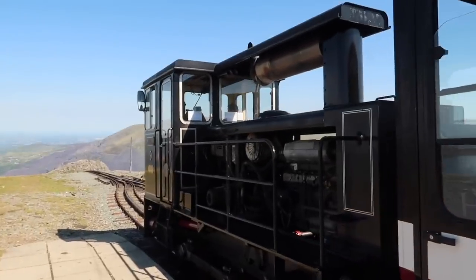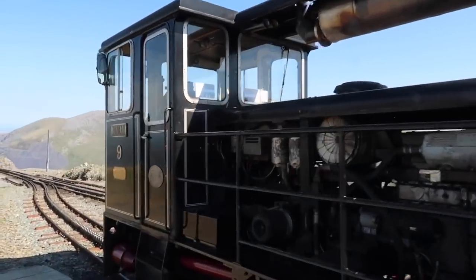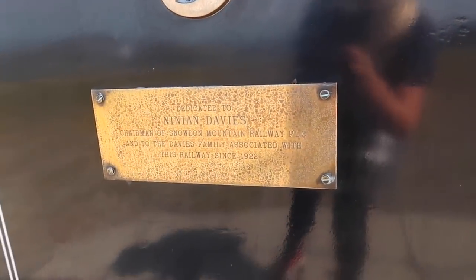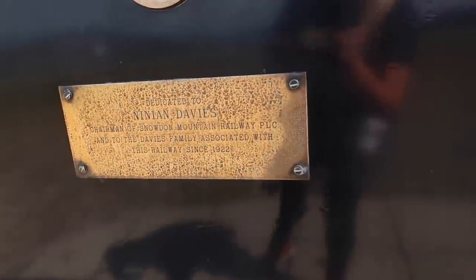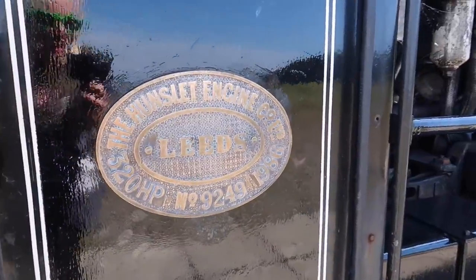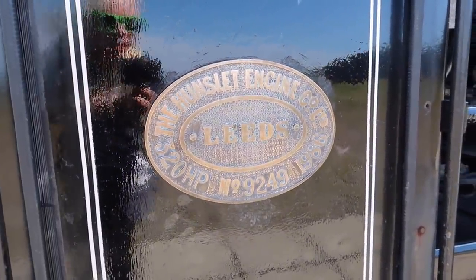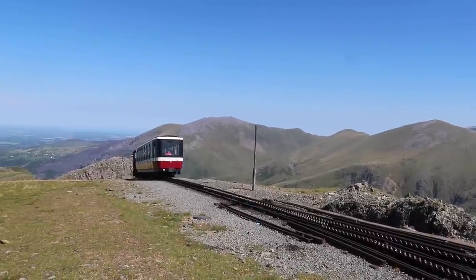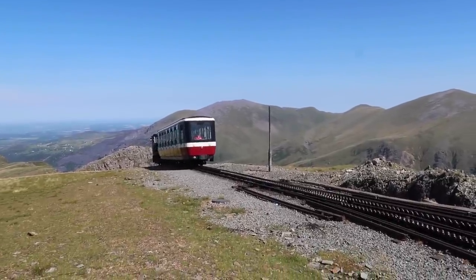Here's the cool thing here. We're on the Ninian 9, dedicated to Ninian Davies, chairman of Snowdon Mountain Railway, and to the Davies family. The Hunslet Engine Co., 1986. Comes another one. They're really small. You know?